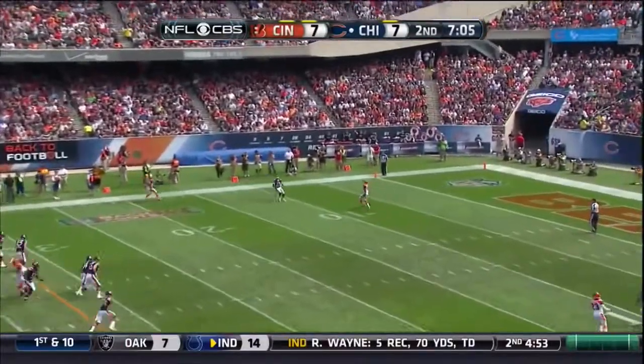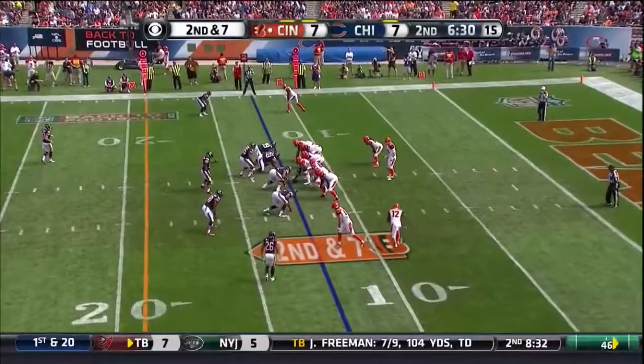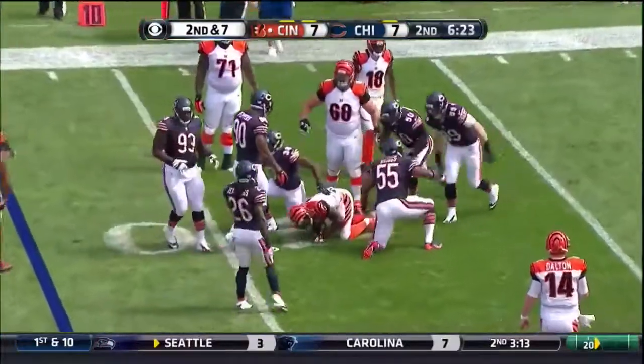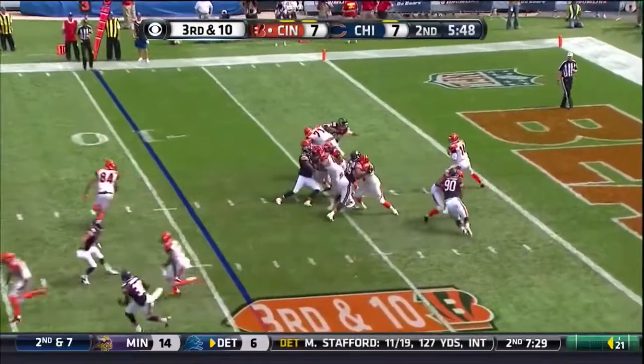Just trying to see if I still got it. That generates a fair catch at the nine. It protects the football. Second and seven, and they give it to Sanu. As he was cutting in front of the quarterback. It's third and 10. Bears defense wants to come up with the play.